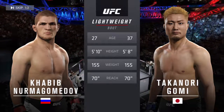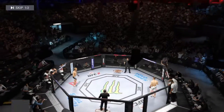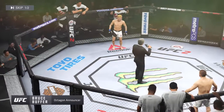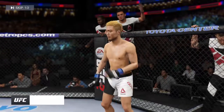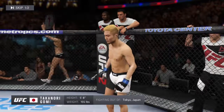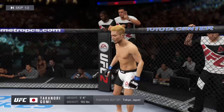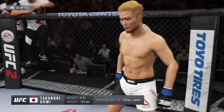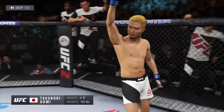With the official introductions, the veteran voice of the Octagon, Bruce Buffer. Ladies and gentlemen, this fight is 3 rounds in the UFC lightweight division. Introducing first, fighting out of the blue corner. This man is a boxer, holding a professional record of 35 wins, 12 losses, and 1 no contest. He stands 5 feet 8 inches tall, weighing in at 155 pounds. Fighting out of Tokyo, Japan, the Fireball Kid, Takanori Gomi!